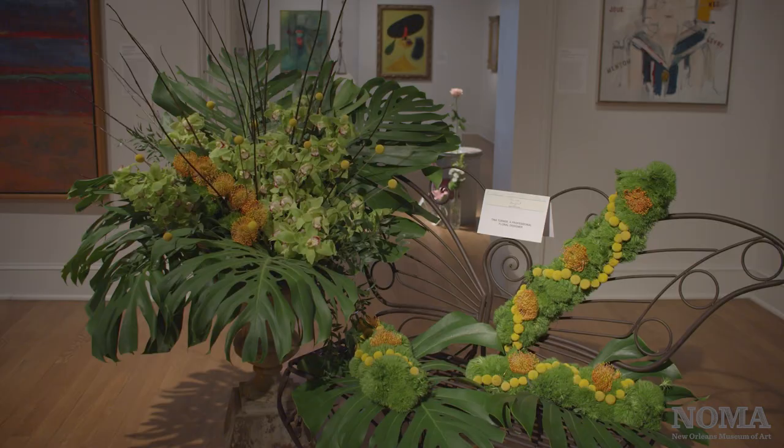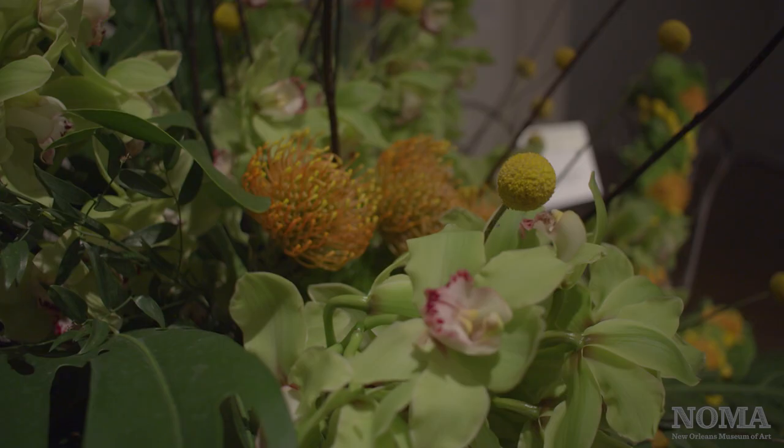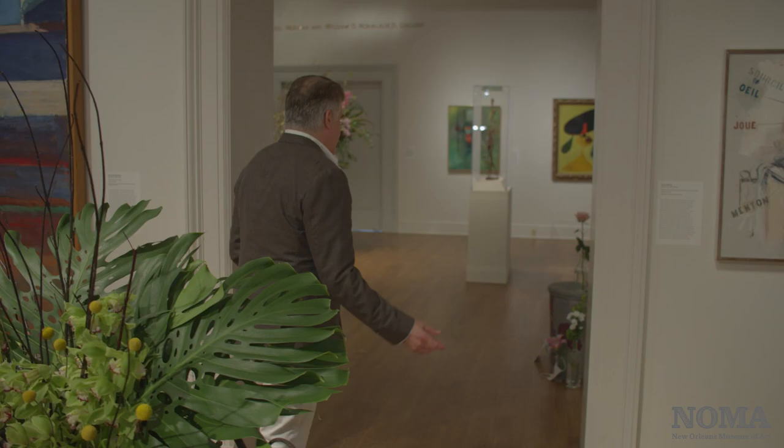Here's a display from Tina Turner, and I think she's simply the best. They're caterpillars on a butterfly bench. The irony. And she uses all kinds of great flowers. Look at the orchids, huge elephant ears. Okay, come on, there's more.